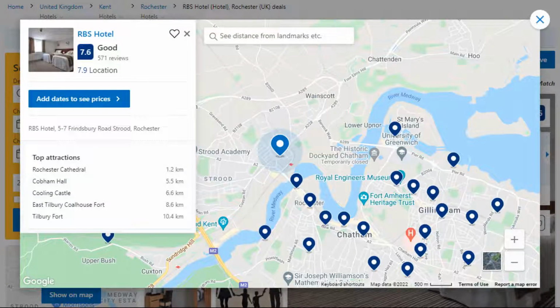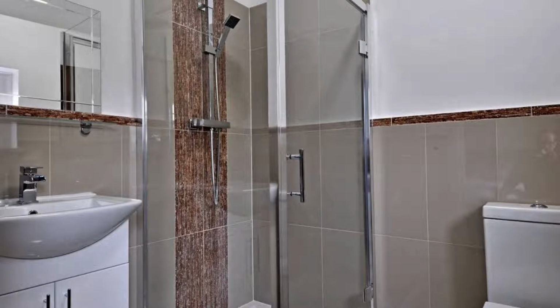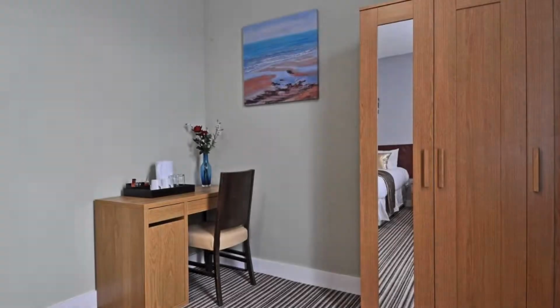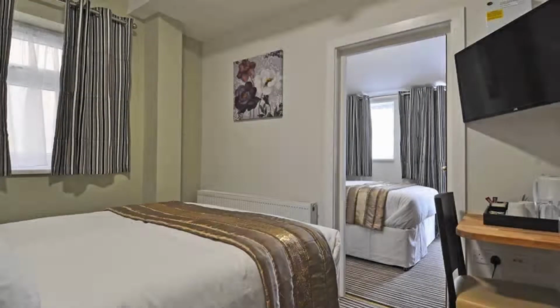Number 6. The location of this hotel is good and the guests love walking around the neighborhood. Check-in time is 2 p.m. and check-out time is 10 a.m. Guests are required to show a photo ID and credit card at check-in. Pets are not allowed in this hotel.